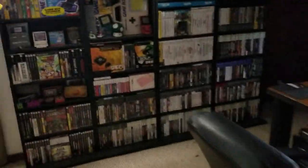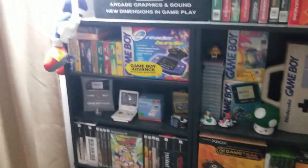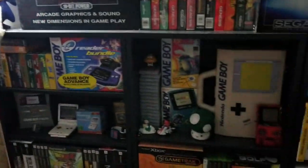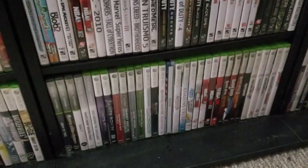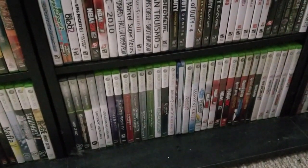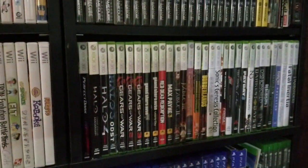All right, so let's start over here. This is where I keep most of my CD, DVD based games. We do have some of the Game Boy cartridges and things like that. But anyways, let's start on the bottom shelf. Here's my 360 games. I got quite a large amount of 360 games. And there's another stack. See that stack right there?